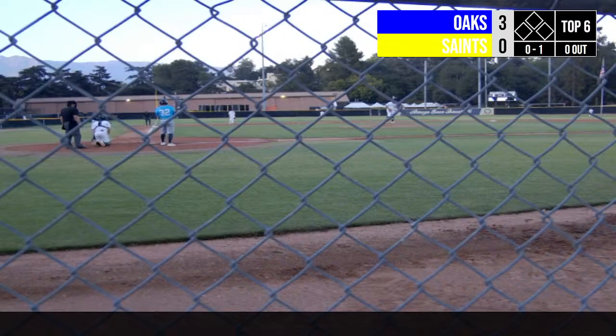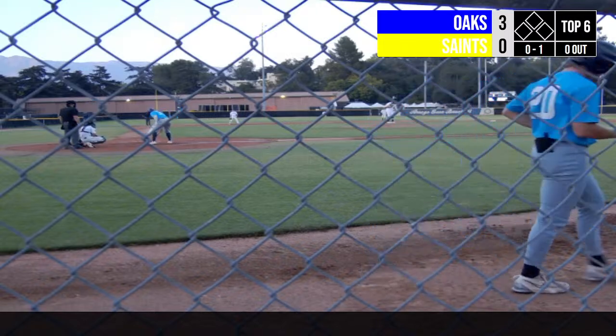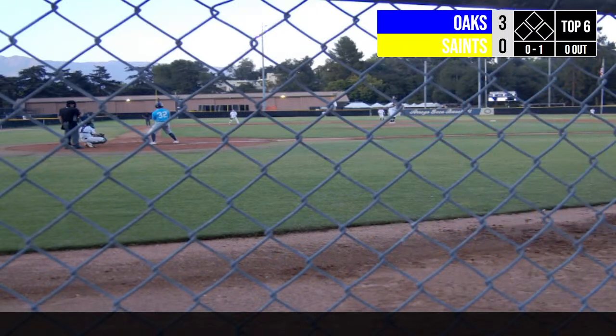Well, Chris Hernandez-Videz is making his 7th pitching appearance this summer. He's got an 0.75 ERA. He's struck out 10 batters on the season so far as Schwartz fouls that one backwards. He's now got an 0-2 count. Well, Chris Hernandez-Videz, a rising redshirt senior at Azusa Pacific, spent his freshman through junior years at Cal State San Bernardino. He redshirted his junior year.